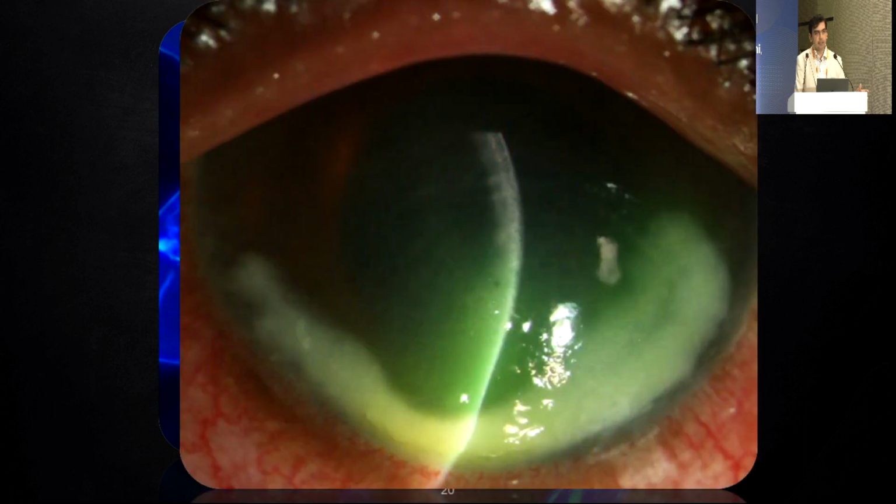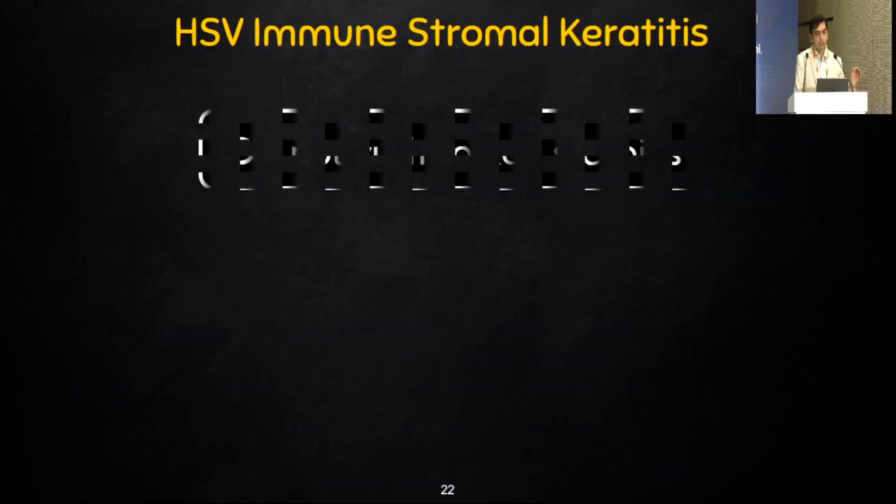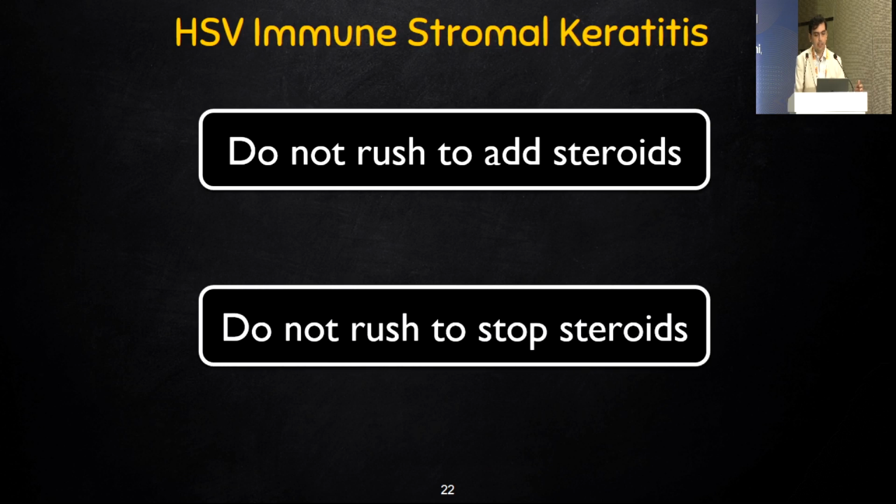The patient, after stopping the steroids, had a significant flare up. So from 20/40, the patient went to finger counting close to face vision because of stopping of the steroids. So again, you should not rush to add topical steroids. In cases of immune stromal keratitis, make sure that there is no other infection before you consider adding steroids. And again, as we discussed, in immune stromal keratitis, do not rush to stop steroids as well. So these two things you should never do in immune stromal keratitis.